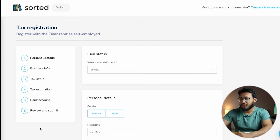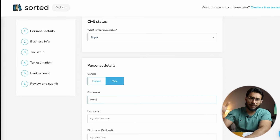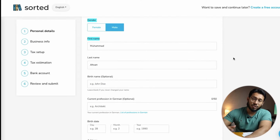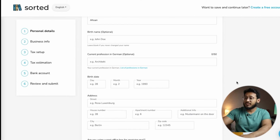So let's get started. Firstly, what is our civil status, then our gender, name, and birth name if it is separate from our given name. Then we provide our current occupation. So if you're working as a research associate, you will write down wissenschaftlicher Mitarbeiter, or if you're a software developer, we can write down Softwareentwickler, whatever is applicable for you. Then our date of birth, our current address.